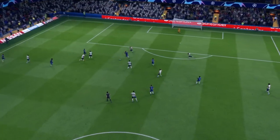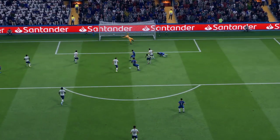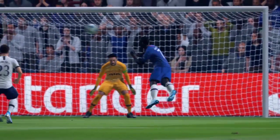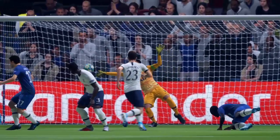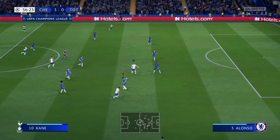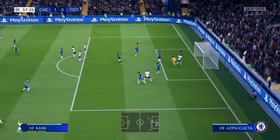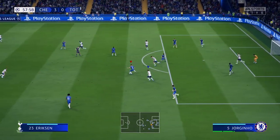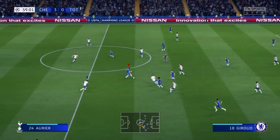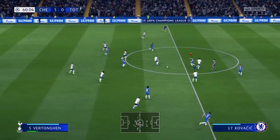Well, we're going to see that again, and let's see the cross again. It's absolutely brilliant. Good power on it. And then watch this headed goal. Well, let's go back to the goal that was scored. Eriksen, it could be up for grabs. Marcos Alonso, it's with Giroud. Now Willian, given away.